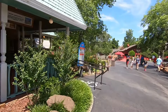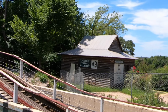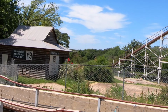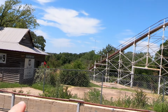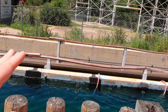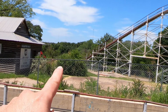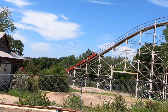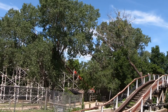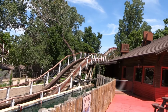And they actually have the water going here, so we're gonna check that out. I usually film the drop of this ride, but I'm gonna film from right here. I don't think I've ever gotten this view before because there's a new water effect down here. Well, an old effect that they've brought back. So we'll see them come up right here. Check it out. It goes all the way out there into the wilderness and then comes back around here.